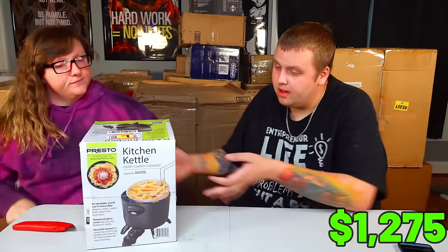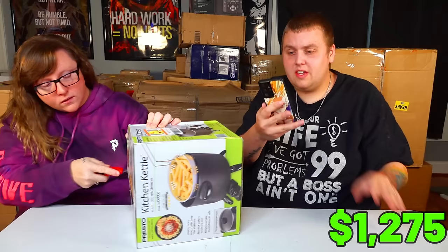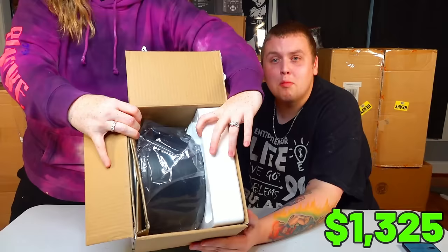What is this guy here? A kitchen kettle, another deep fryer it looks like? Multi-cooker slash steamer. These pallet people know me. They know I like everything fried. Let's see, scan it right there. Ooh, that one sold for $50 last. Brand new in box or open box, whatever you want to call it. And look at that. So that is brand new, right in the box. That's a nice $50.